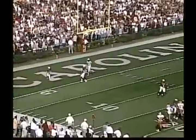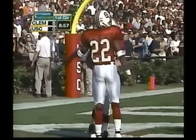Ryan Brewer deep in his end zone, and he will not come out with it. So the ball will come out to the 20-yard line.